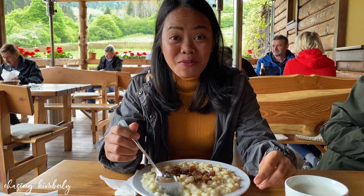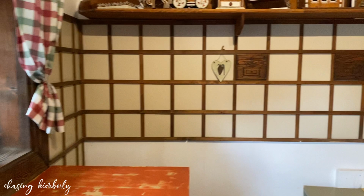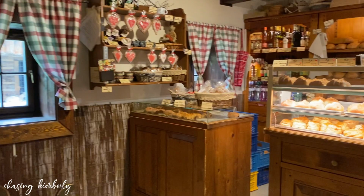Brinzové halušky dobre. Also here in the Salas is a pekareň. In English it's a bakery. And it smells so good. We're gonna have a look inside and see what they're selling in there. Dobrý deň. Smells so good.